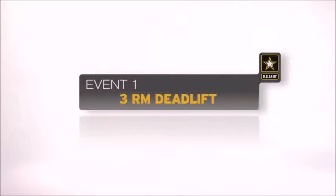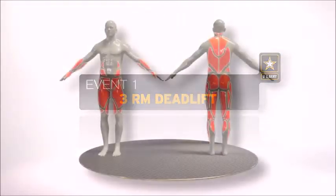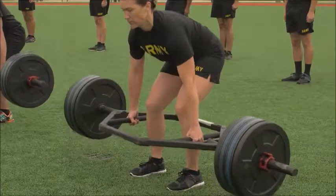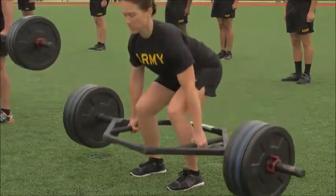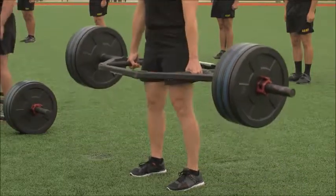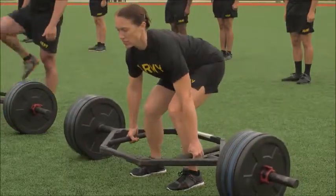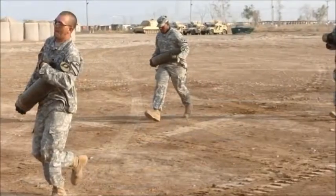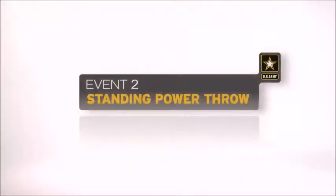The 3-repetition maximum deadlift is the first event. The event is a test of lower body muscular strength, coordination, and balance. Soldiers are required to lift the maximum weight possible, 3 times under control, replicating a litter carry or the movement of ammunition and supplies.